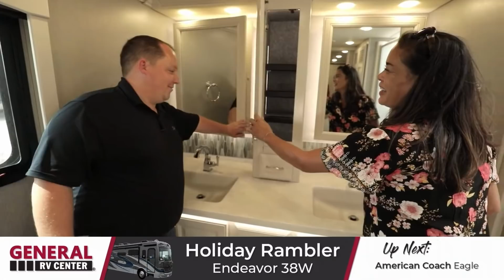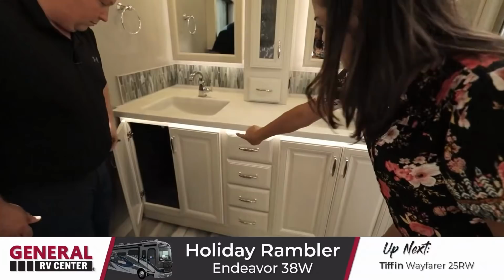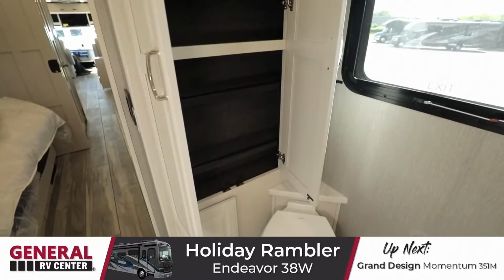Medicine cabinet. This is nice though, look at that, isn't that pretty? Yep, beautiful designs. Holiday Rambler really stepped up their game. Very nice, square sinks are really cute. Oh, you know what, that looks good with the lights underneath the sink. It sure does, with the white cabinets and the nice metal handles. Absolutely, let's see that toilet. Yes, four drawers. And this toilet here, again, when you're in a diesel and you're on the angle, I have all the space in the world, all the comforts of home.